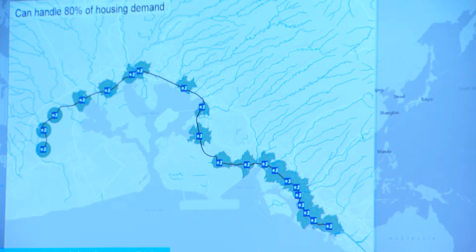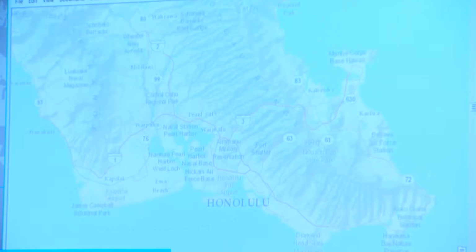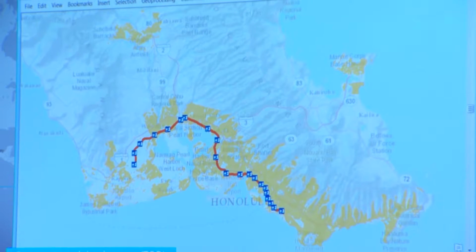and then started to show them if we actually develop these areas and add density in these areas, how many people could we capture who are going to come into the Honolulu region over the course of the next 40 years. So we realized we could capture about 80% of the 125,000 people that they know they're going to add. And although that was good, they wanted to see it in an interactive way. They wanted to understand what that would mean in a visually compelling way so that they could present it back to the public and show people what this would look like.